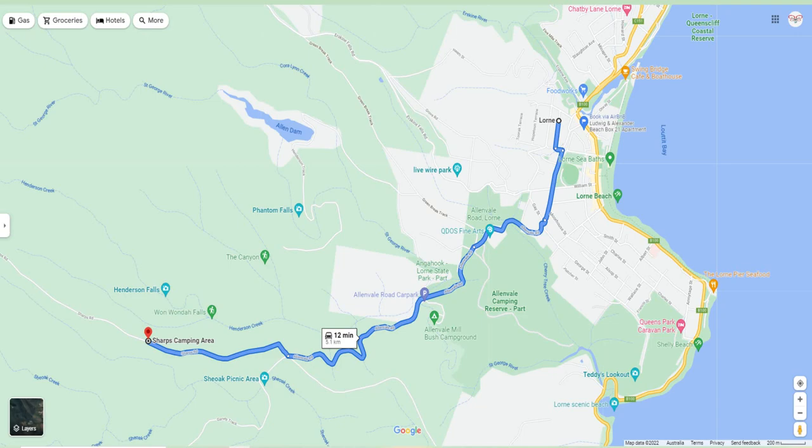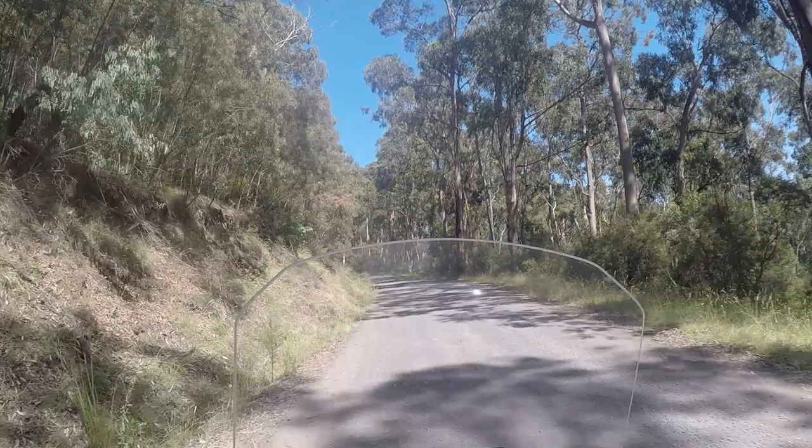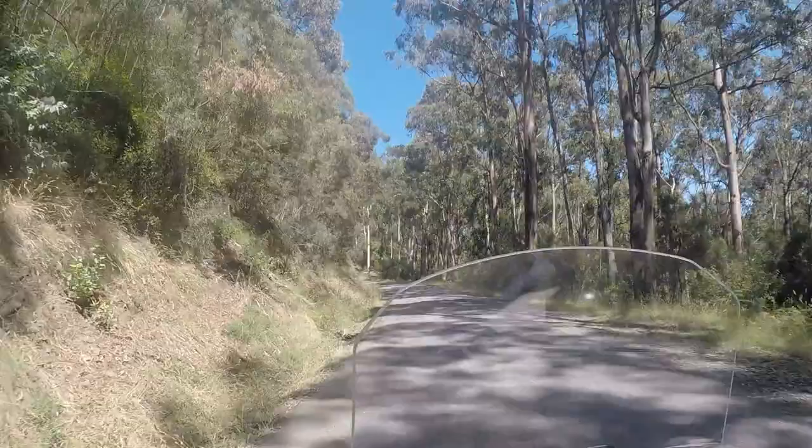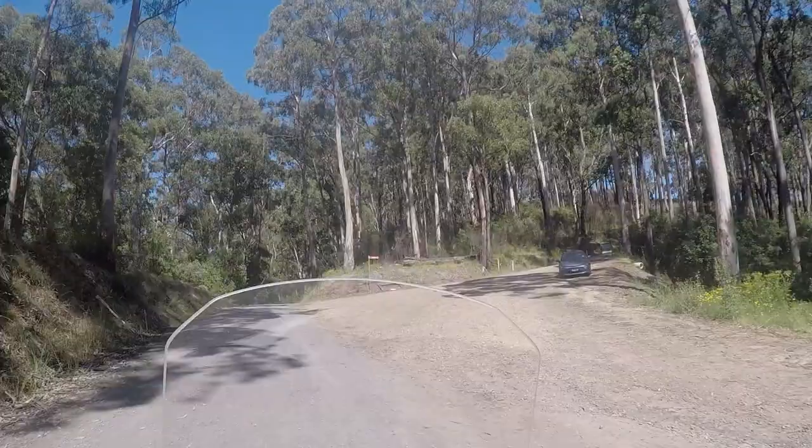On this occasion, we're off to the Sharps Campground, which is on Sharps Road in Lorne. Now, Lorne is on the Great Ocean Road, situated in the state of Victoria, Australia. My intention is to give you enough information about this location, so if you are venturing out to this campground, you're more enlightened on what to expect.